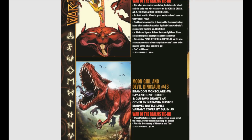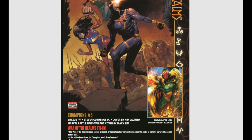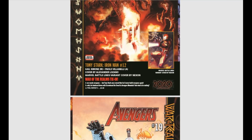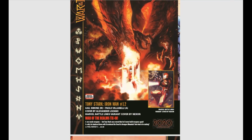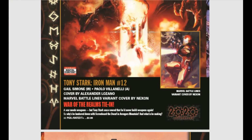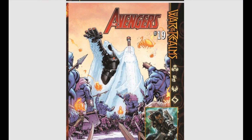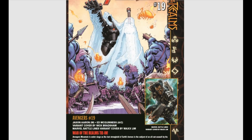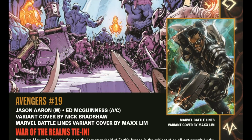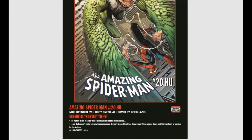Even Squirrel Girl and Moon Girl are getting in on the War of the Realms stories. Man, there's a lot of books. Holy God. Iron Man #12, 2020 approaches. Still don't know what this is, but it should be interesting to find out. Wow, we even have a Blade Max Lim variant. And that's going on Avengers 19, apparently. So, interesting.